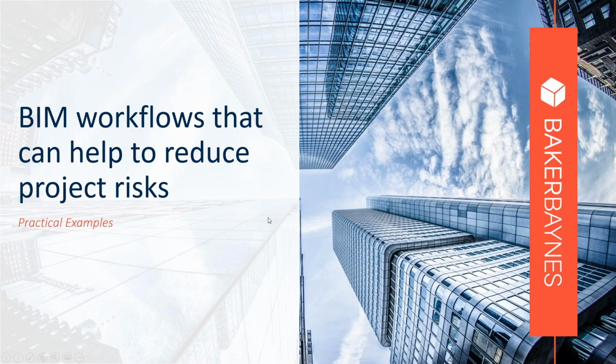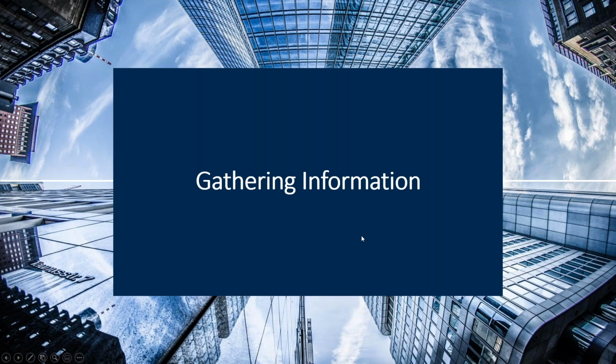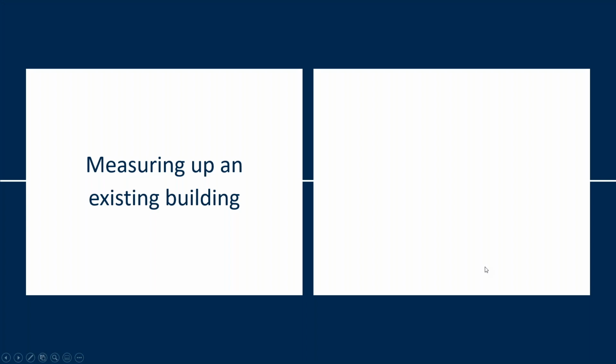So I'm going to run through this in sort of 4 sections: gathering information, finding information, using information, and coordinating information. As both Anien and Henning alluded to, when we talk about the BIM process, we're talking about the process of managing information. And so we want to have a look at the different tools that we can use to streamline this process and manage the risks that we face during each of these periods during the project lifecycle.